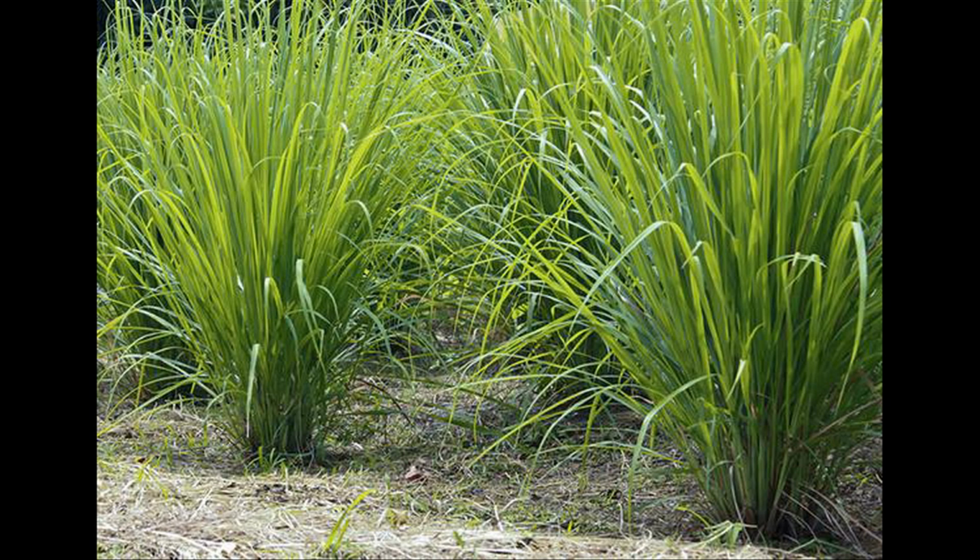Increases memory. Basil. Tulsi is considered a sacred plant of Hinduism. Also known as the holy basil. Its medicinal properties are well known for being the queen of herbal plants. You can eat this or take it as a herbal tea. There are 4 types in this basil: Rama Tulsi, Forest Tulsi, Krishna Tulsi, Karpur Tulsi.